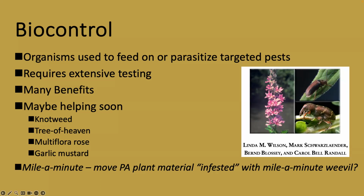So we have a potential for biocontrol agents to help us out with knotweed, tree of heaven, multiflora rose, and garlic mustard soon. There is a lot of research underway for these species. There is a weevil out there for mile-a-minute. But again, I found some questionable recommendations about maybe moving around the infested mile-a-minute to move the weevil, since you can't, as a private landowner, buy the weevil. But I've been emailing some folks. I'm still a little unsure of the legality of that, but maybe I might know more soon, hopefully.